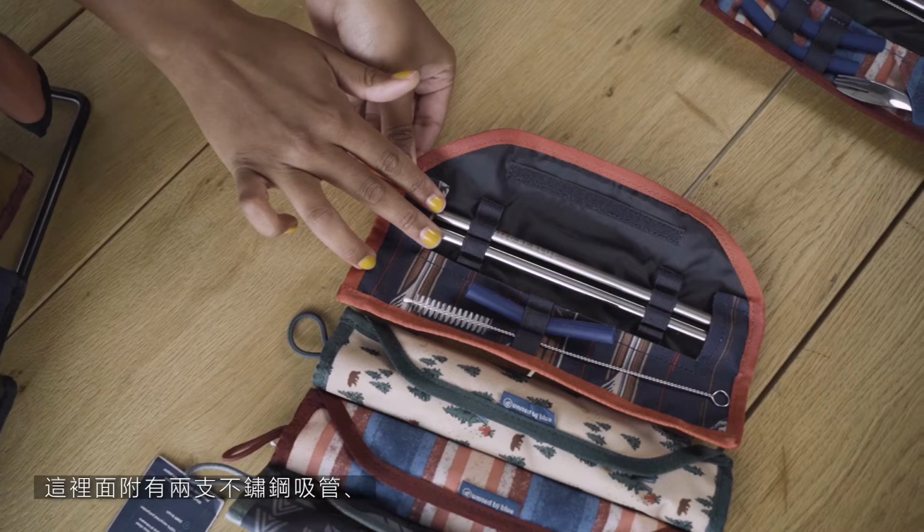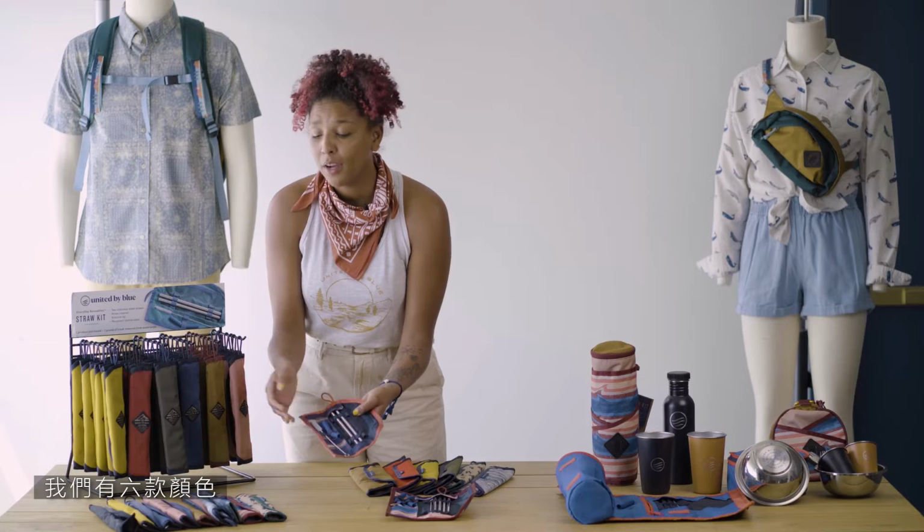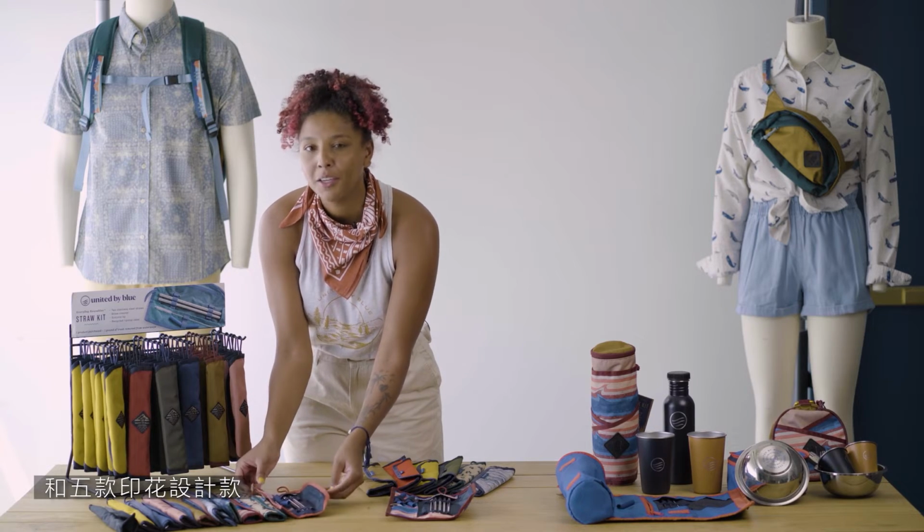First we have our straw kit. This cool straw kit comes with 2 stainless steel straws, a silicone tip, and a cleaner. You'll find 6 solid colorways and 5 funky fun designs.